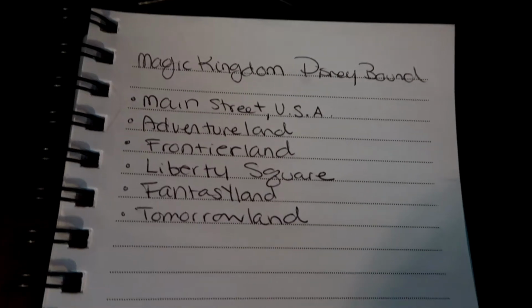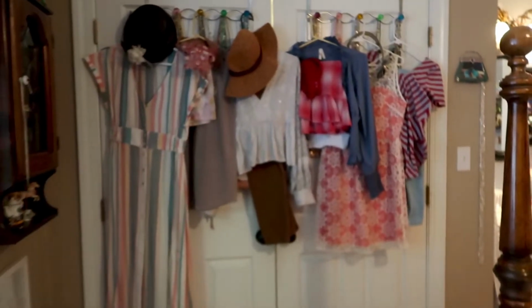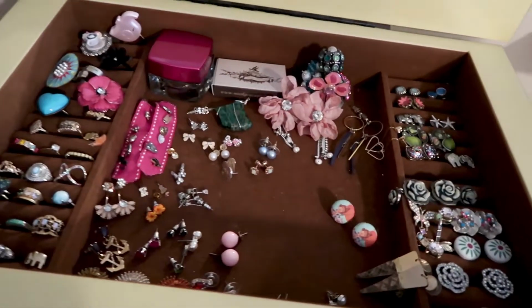So let's go! Whenever I put these videos together, I always want to be prepared and organized. So I started by making a list of all the different lands at Magic Kingdom, in order of how they appear on the map. Then I went to my computer for some inspiration from each park, and that brought me to these looks. I always like to base things off of what I have in my closet already, so I haven't bought anything new. This is just stuff that I found and tried to make the best of. Once I've picked out the outfits, I'll pick out some jewelry to go with it. I have some earrings over here, and then I have more in here. So I have lots of choices. Let's break down these looks.